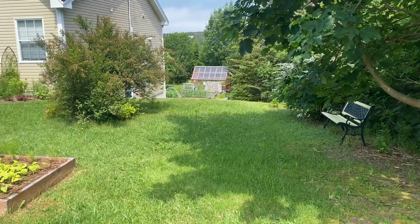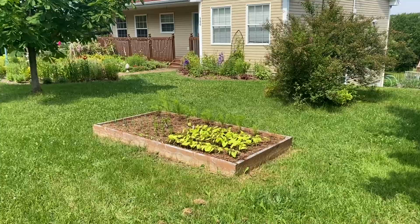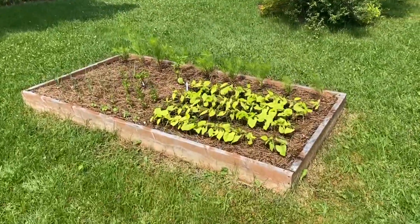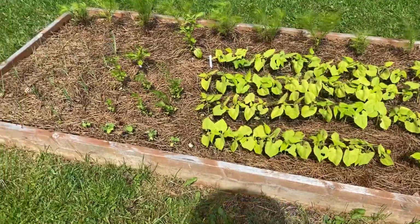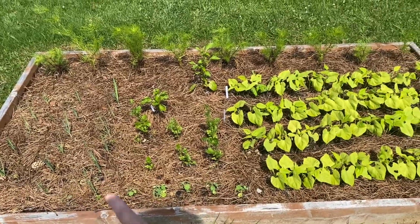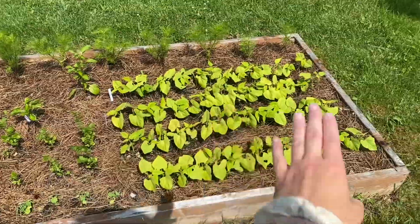So you can see my vegetable garden is behind the house. And here's a little experimental bed that I usually put cut flowers in. But this year I did ornamental and edible plants. So I've actually got leeks planted here. Got nasturtiums in the front, some bell peppers, cilantro. These are all bush beans.